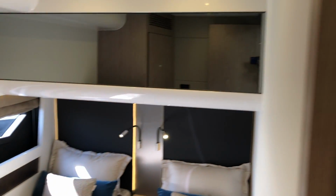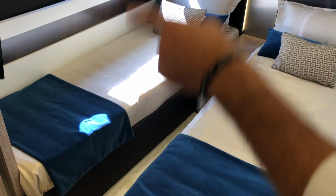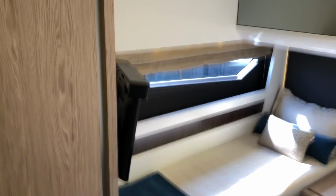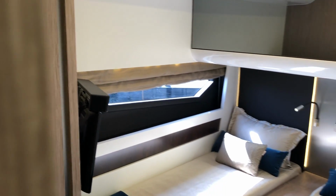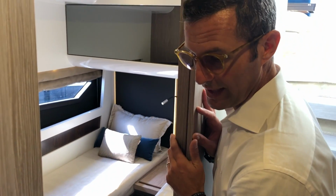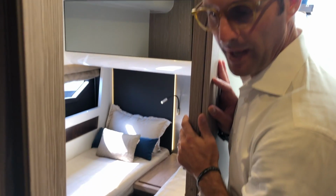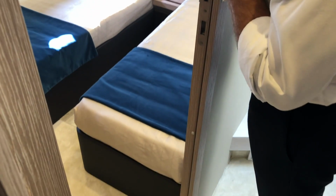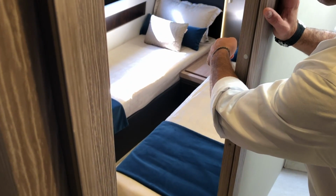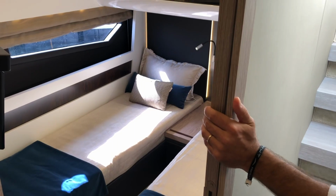for day usage or for the guest cabin, which features twin beds, ample storage in this cabinet right here, as well as under the bed. One of the beds hosts the technical equipment accessible from the top, such as the fan coil. So again, from a technical standpoint, it's important to have easy access to technical components. Under the other bed instead is all empty and is dedicated to storage. Storage is under that lid in the nightstand in between. Full audio video in the guest cabin as well.